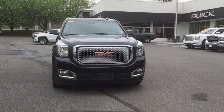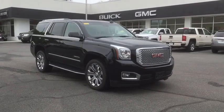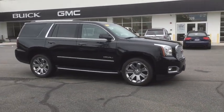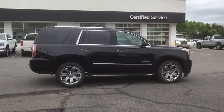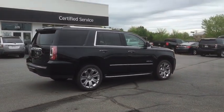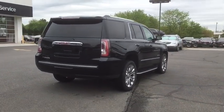2016 GMC Yukon. Peace of mind comes standard with GMC's 100,000-mile, 5-year powertrain warranty and Yukon's 5-star frontal crash test rating. Boasting a Vortec engine with active fuel management, flex fuel, Yukon is agile and capable. This vehicle has less than 15,000 miles. Here are some of this vehicle's great options.